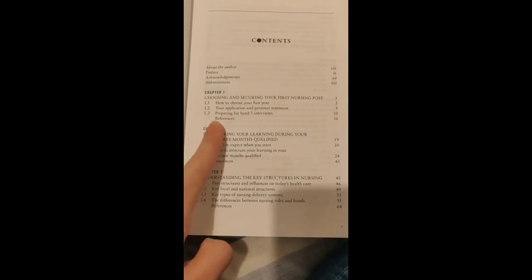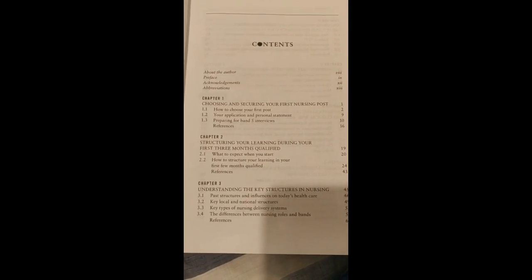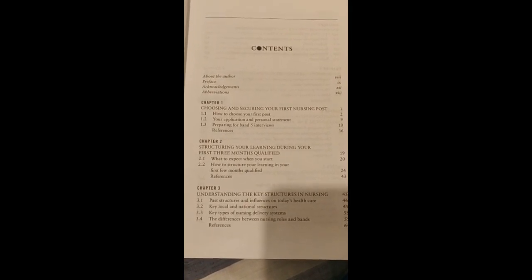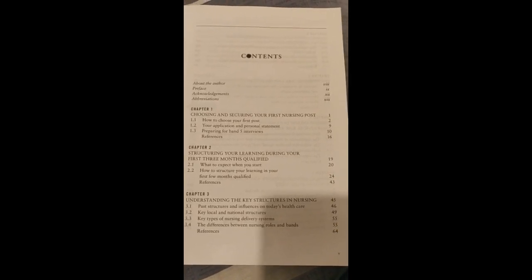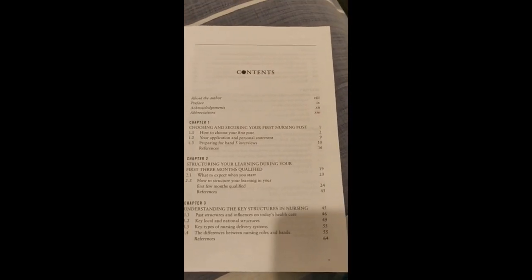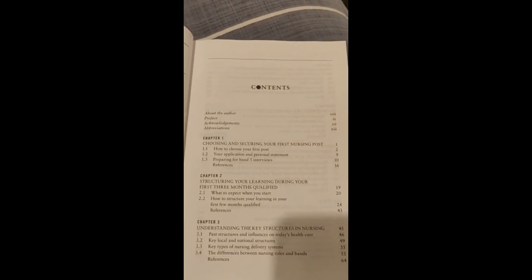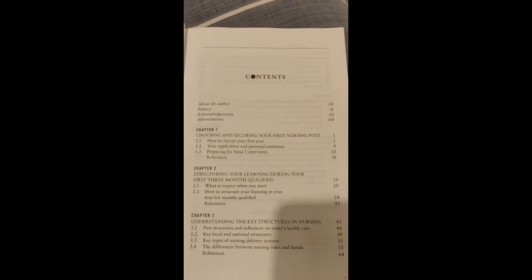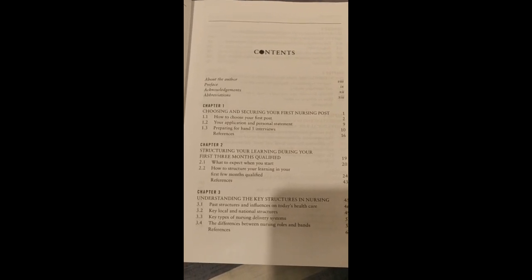So you'll see here chapter 1, choosing and securing your first nursing post. This chapter basically provides you with lots of useful tips on how to choose your first post, like the interview process and potential questions. It provides useful tips like organising informal visits. Then it provides some interview questions. It also makes suggestions on how you might find the perfect first job for yourself. One big factor of that is support, making sure you have the proper support from your mentor or colleagues as you start.